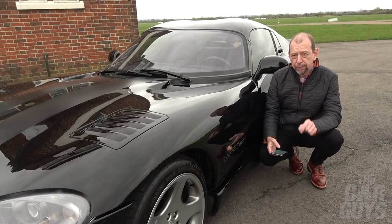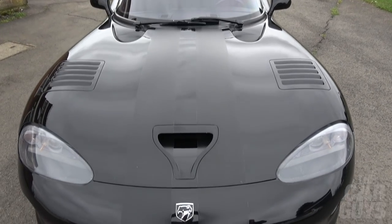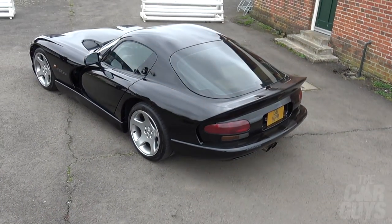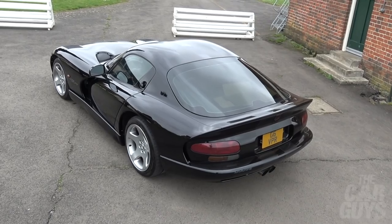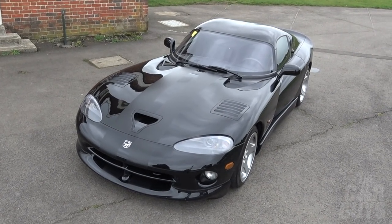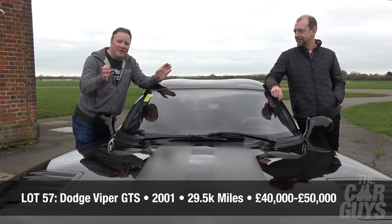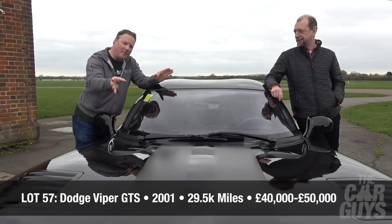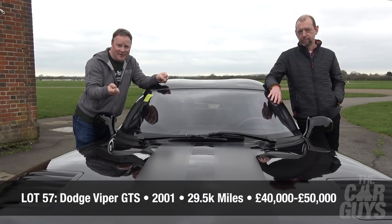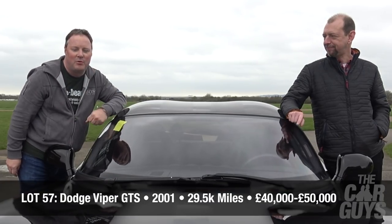Here we have lot number 57, possibly my favourite out of the bunch. This is a Dodge Viper GTS. This is a 2001 car, priced at between 40,000 and 50,000. It's done 29,500 miles from new, and it is just glorious. Look at the blackness of this baby. This is an 8-litre V10. There was obviously a cooperation between Chrysler and Lamborghini at the time. Remember, Chrysler owned Lamborghini. And this develops 450 brake horsepower.